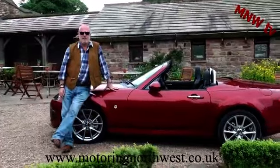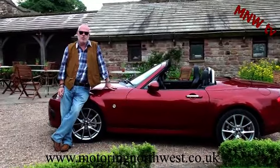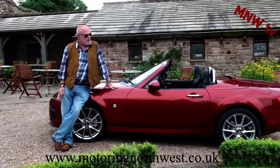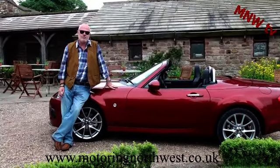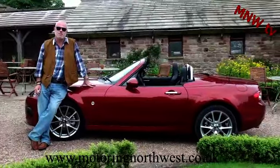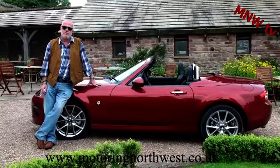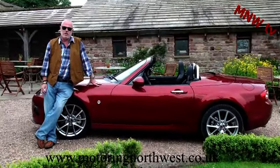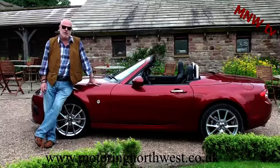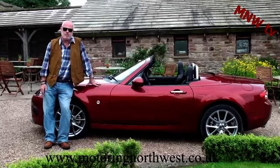Mazda's MX-5 first made its appearance at the 1989 Chicago Motor Show. Small, streamlined, it took its styling cues from the cars that had more or less ceased production. The Alfa Spider, the Fiat 124, Triumph Spitfire, the MGB, plus all the other British-built traditional two-seater sports cars.